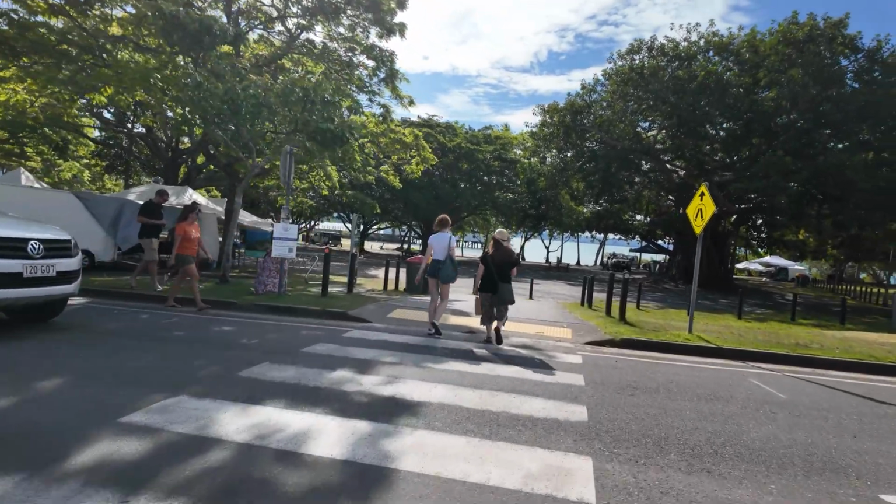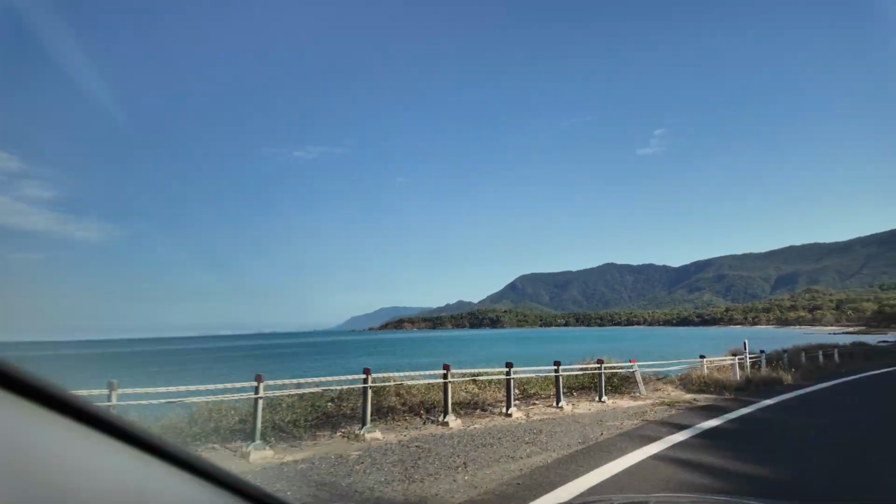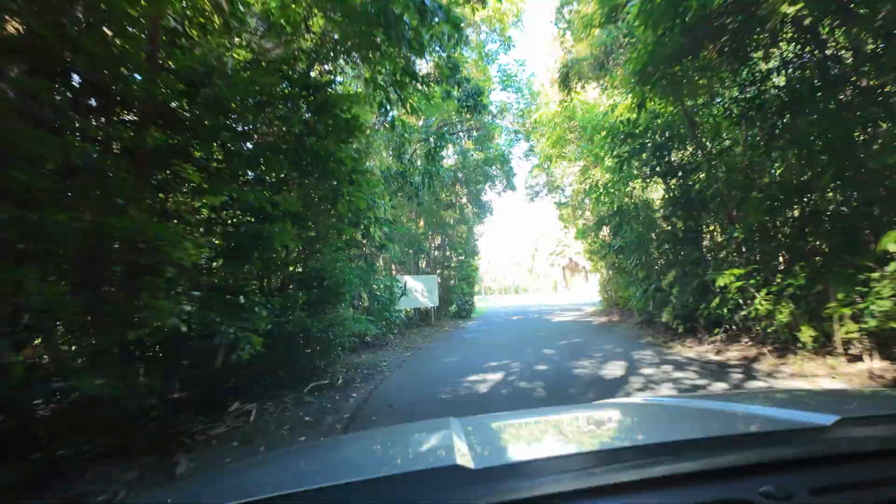Unfortunately, we couldn't stay to enjoy the beach for long as we still had a couple of stops to make on our way back to Cairns. First stop, the palm tree forest at Thala Beach.